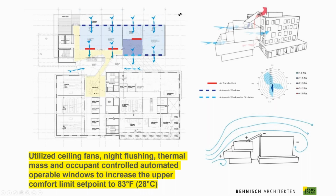Yeah, that's basically how this works. We do have a comprehensive comfort strategy for this building. They were willing to accept up to 83 degrees Fahrenheit, 28 degrees C. My understanding is it hasn't gone above 80. We do have ceiling fans. We have thermal mass.